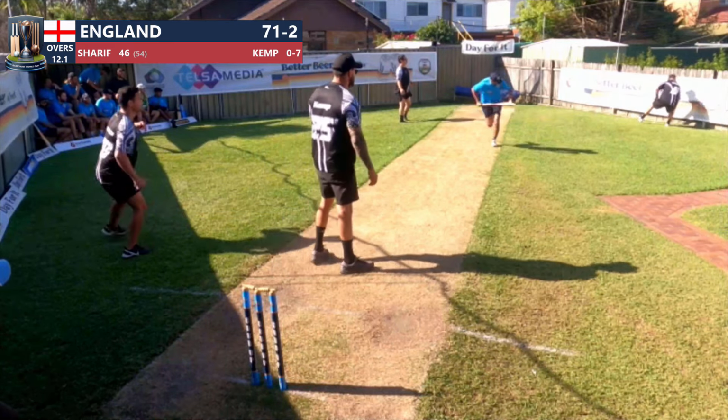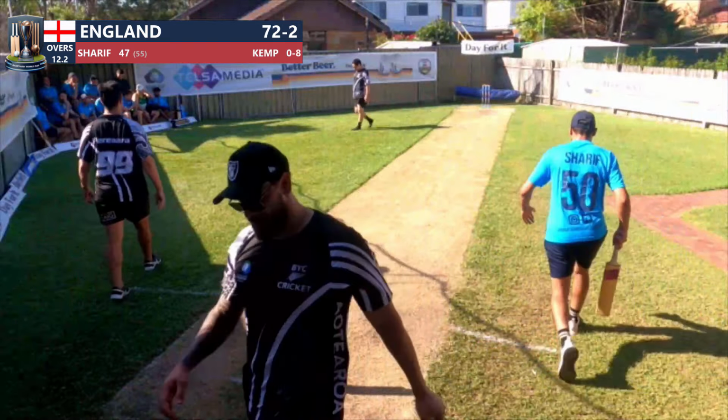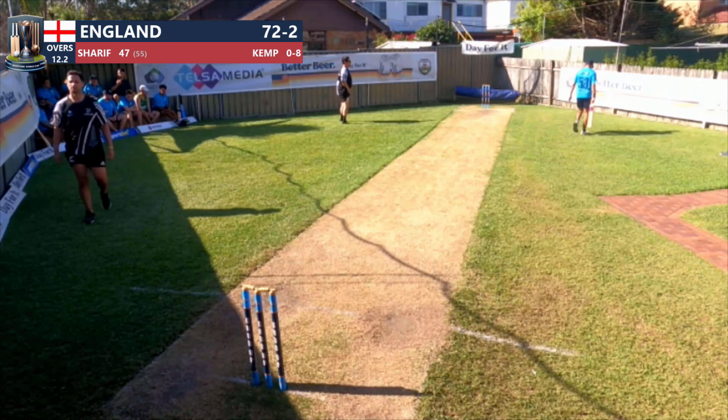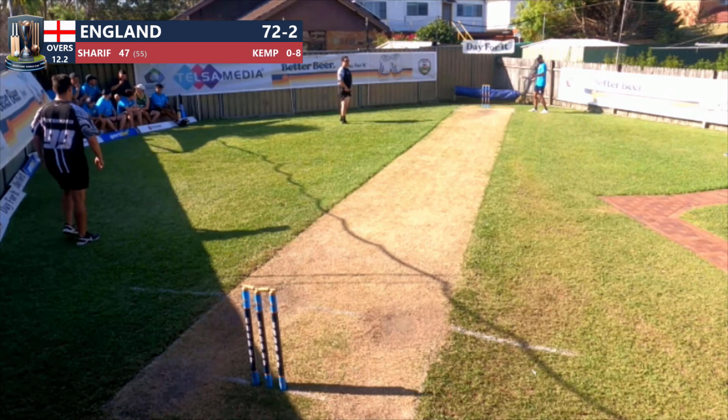Oh, a touch too full on that occasion. It will cost him another single. How often have we seen this today? Yusuf Sharif just starting an over with a couple of early singles just to get himself in and throw the bowler off his rhythm early on. You just tipped over the edge here. Taking a little break now, the scenic route back to the crease.